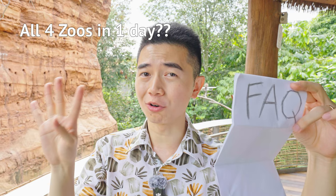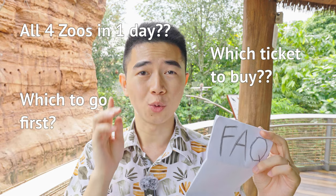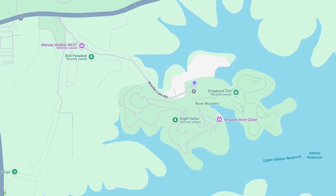questions, such as, is it possible to go all the four zoos in one day? Which zoo should you go first? Which ticket should you buy? We'll cover all that and a lot more to help you craft your most memorable visit to Mandai, Singapore. Let's begin. Let me give you a quick overview of the Mandai Wildlife Reserve.